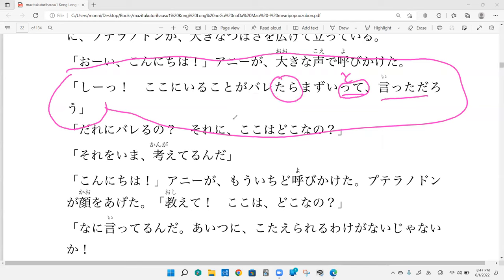So here's that if versus when and how it's different in Japanese. So last time it was when, and now it's an if, right? So if it finds us here, that would be bad. Yes. Right? Itta. So what does that mean? You're thinking too hard.